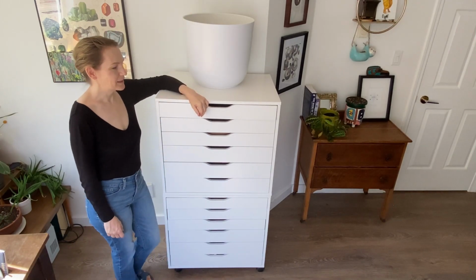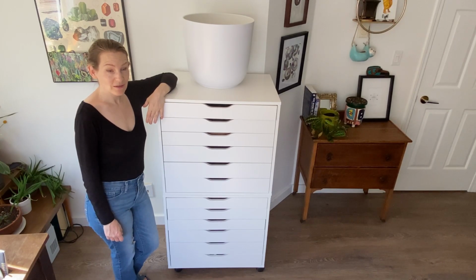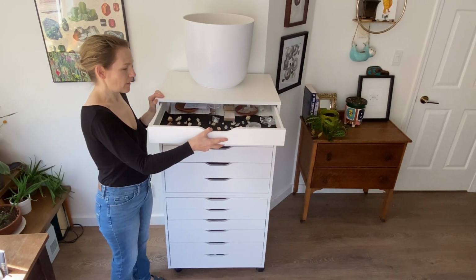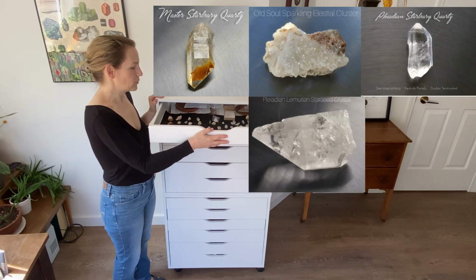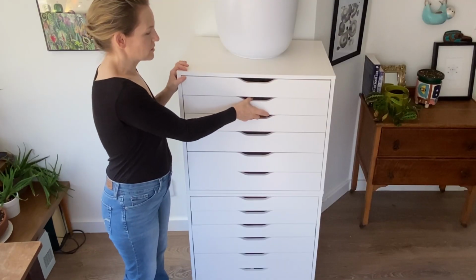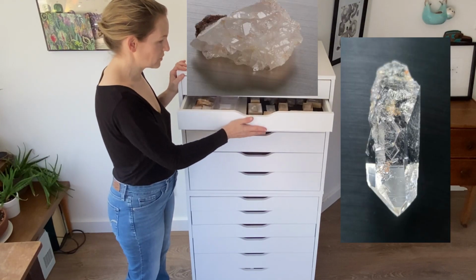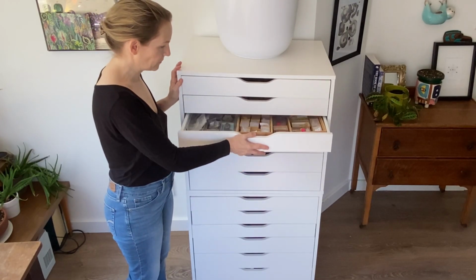Ta-da! Here we go. So I'm going to give you a tour of all of the crystals and all of the paintings and everything organized in the drawer. So here we go. This is crystals that are starberry quartz, specifically for people who are star seeds and light workers. Very high vibrational, really amazing crystals. This is crystals, more crystals, bigger sizes to be posted. These are crystals that are currently in my Etsy shop.